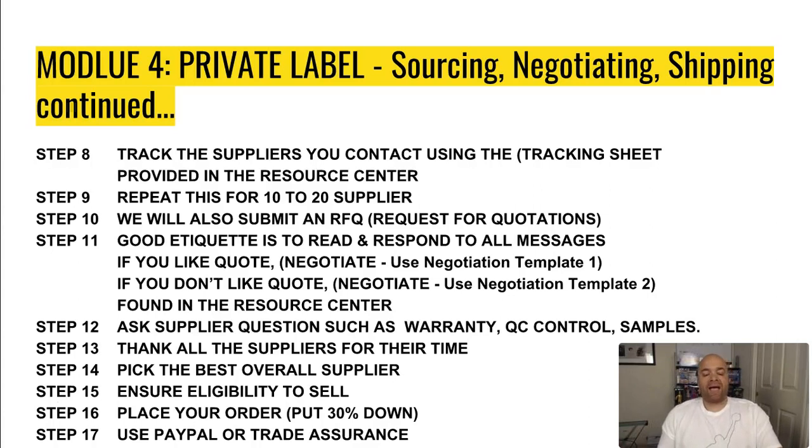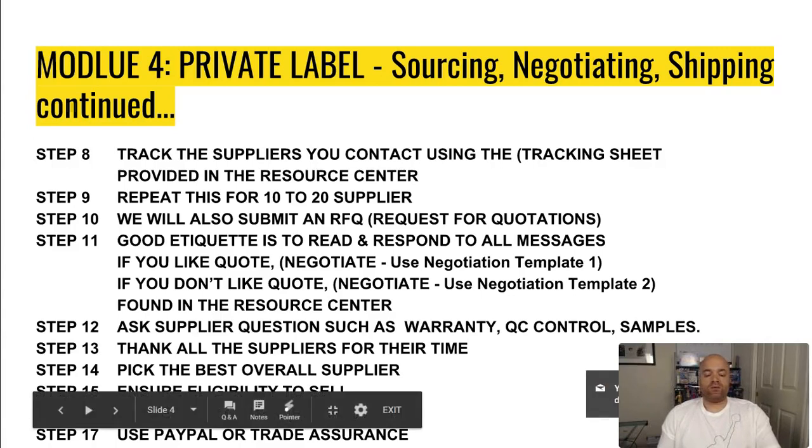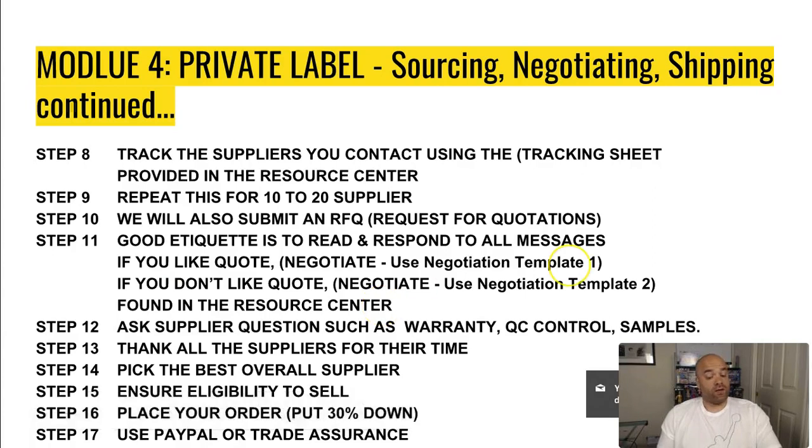Step 12, ask a supplier questions such as warranty, quality control, samples. Step 13, thank all the suppliers for their time. Step 14, pick the best overall supplier. Step 15, ensure eligibility to sell. Make sure you go to your Amazon account, check that you can sell the product, and create a listing, once you know you can sell it and there's no restrictions.